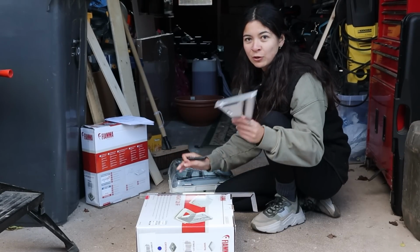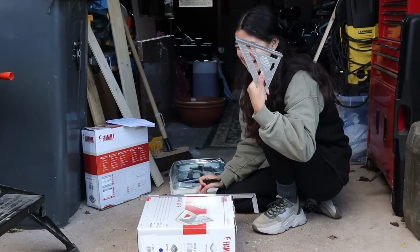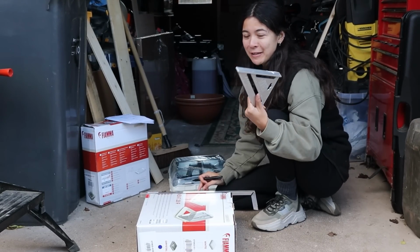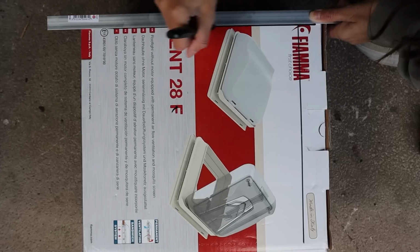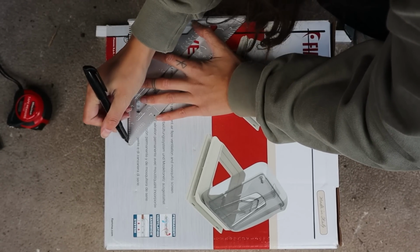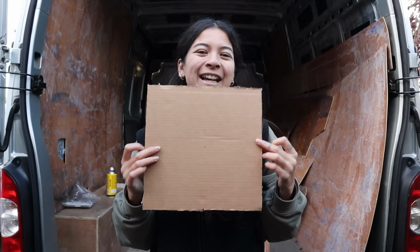One of the tools that you'll need for this is this angle corner set square. Do you know what? I don't know what half the tools are called, but I know what you need. So that way we can get perfect 90-degree angles. Yeah. And voila, we have a template.